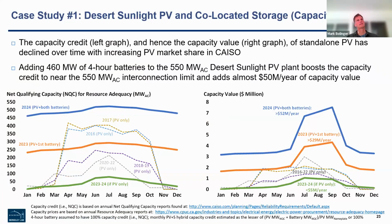We also looked at the impact of the battery on the capacity credit and capacity value of this particular plant. As many of you are probably aware, the capacity credit, or capacity contribution, or resource adequacy contribution of solar tends to decline as more and more solar is added to the grid. So as solar market penetration increases, solar's capacity credit declines. And we can see that here in these dashed lines in the bottom left graph.